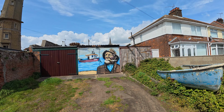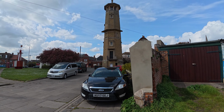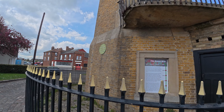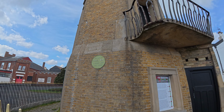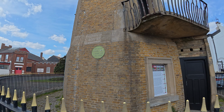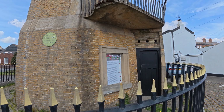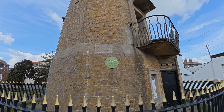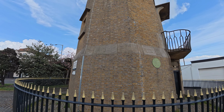Look at that for cool graffiti on the garage. It's not even graffiti, is it? It's artwork. Here ends, okay, so this is the end of the Essex Way footpath, 81 miles from Epping. I'm not quite sure why, I assume it's an old lighthouse.